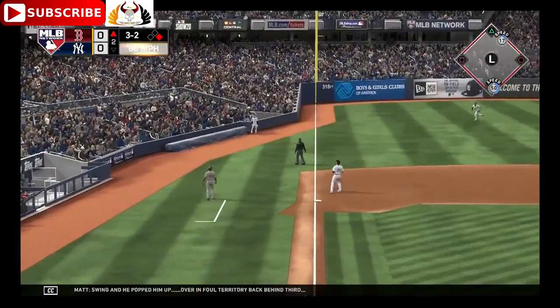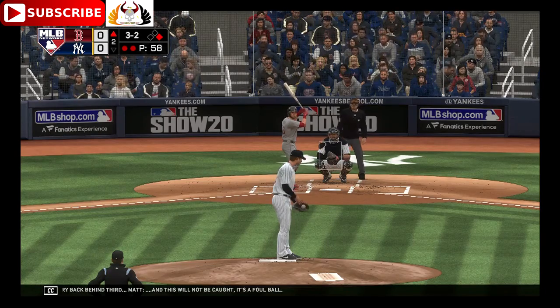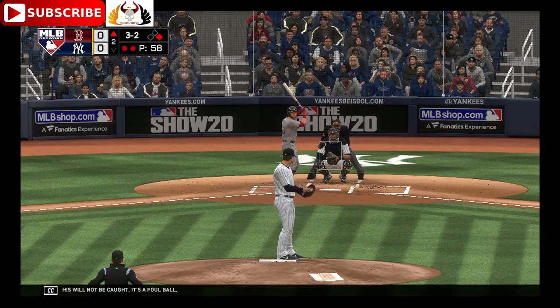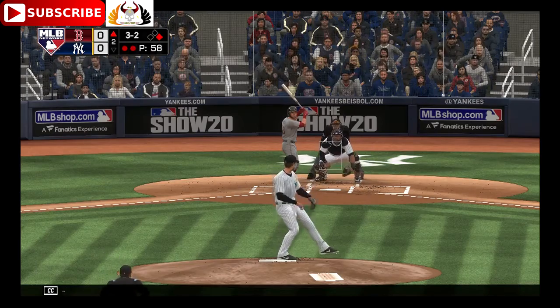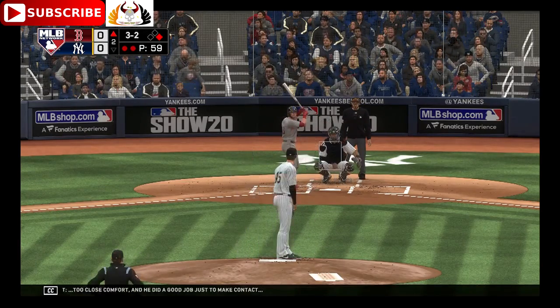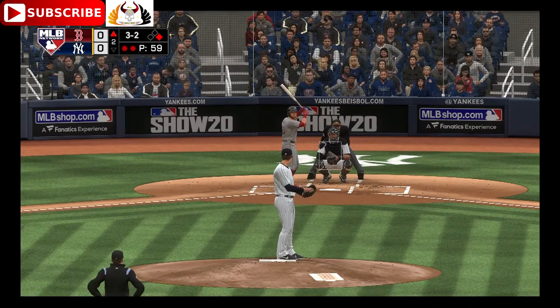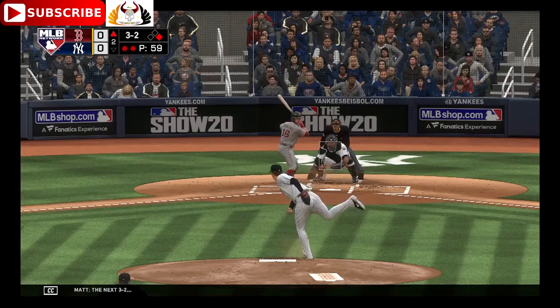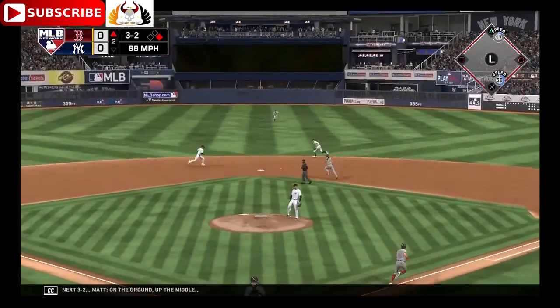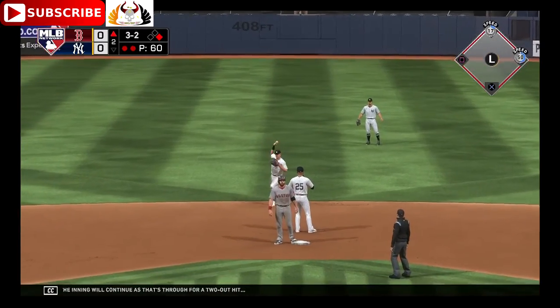Swing, and he popped him up over in foul territory back behind third. And this will not be caught. It's a foul ball. Too close for comfort, and he did a good job just to make contact. The next 3-2. On the ground up the middle. And the inning will continue as that's through for a 2-out hit.